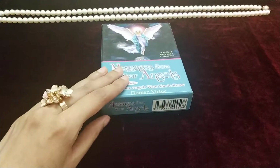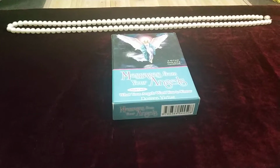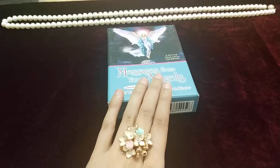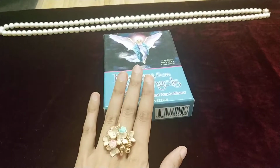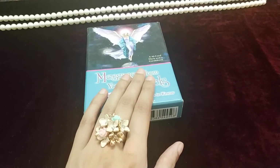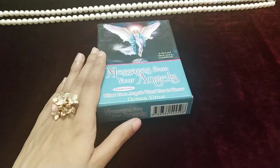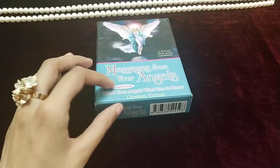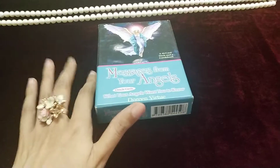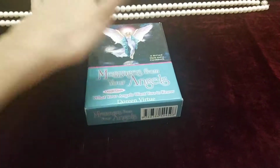I started reading professionally in the year 2015, but I started learning tarot in the year 2009, and I got this deck just when I started doing my readings professionally, particularly in the second half of 2015. And this is the first ever oracle deck that I bought. I never had any set of oracle cards before that. In fact, I only had like one or two tarot decks before it. So this one was quite special. It still is very special.